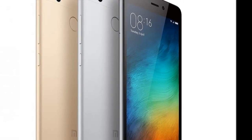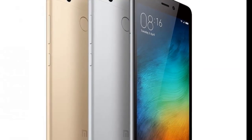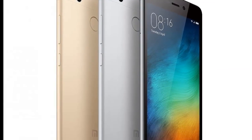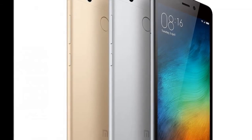The overall package looks smart and brings a strong new contender to the sub-Rs. 10,000 price segment. What might attract people more than all that is that this phone doesn't have a large 5.5-inch display, and is therefore easy to use in daily life.